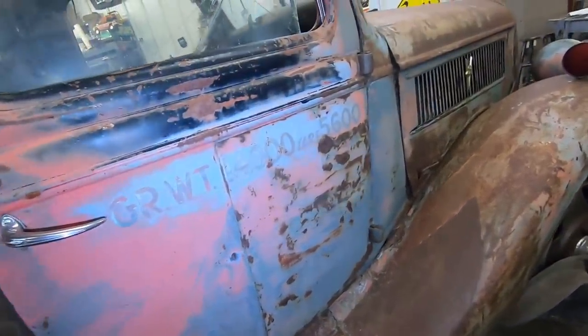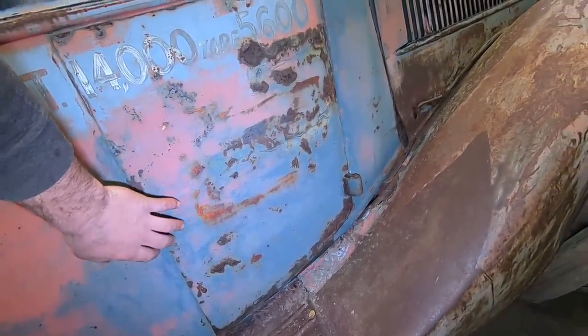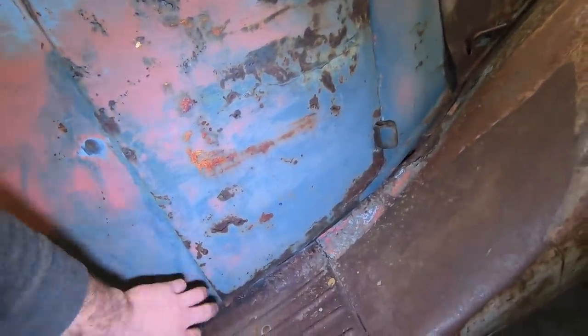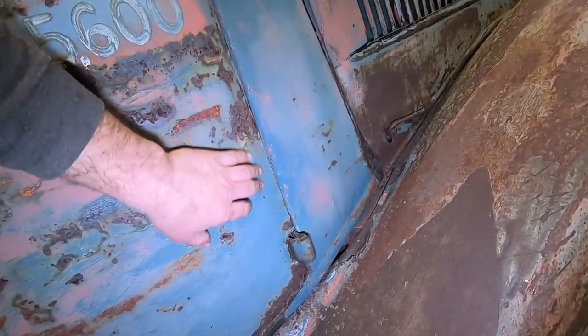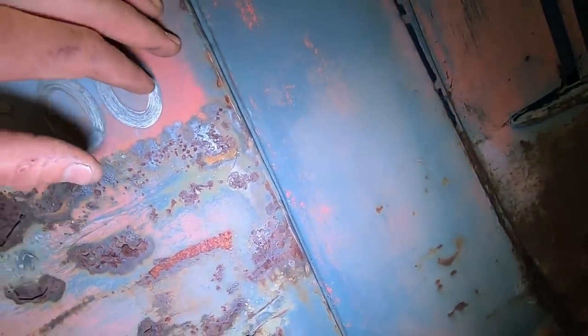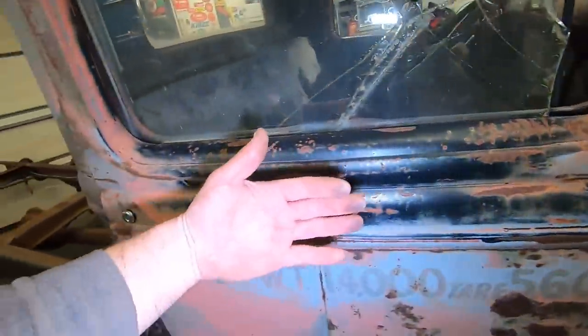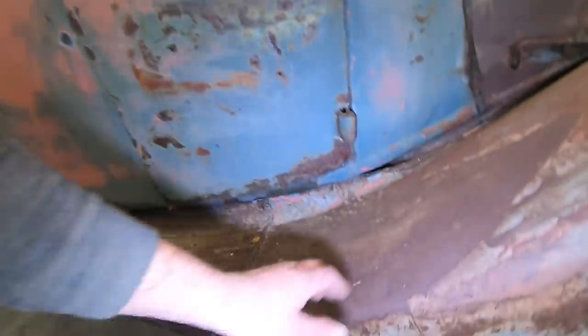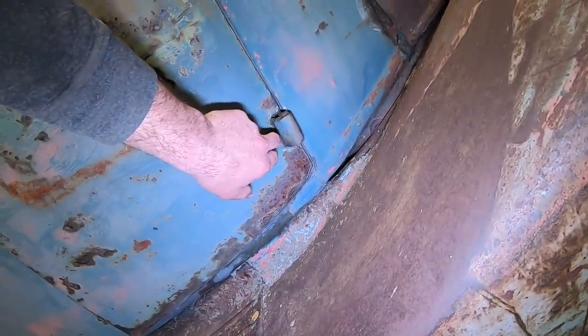I think we did show in a yard walk around, but something must have happened to the door. I don't know if it got banged up or rusted out or whatever, but there's a patch panel that goes from here all the way to the front edge of the door. I'm guessing it's probably leaded on because this is pre-Bondo days. A lot of times these doors come flung open too far and they'd hit the fender and get damaged down here, and then sometimes they would actually damage right around the door hinges as well.